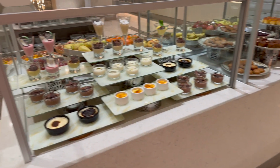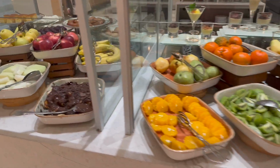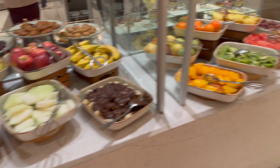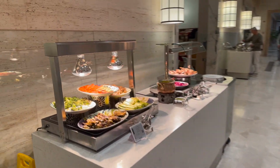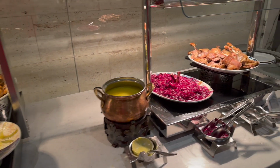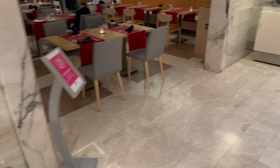Just a few other bits. Got all your fresh fruit. Chocolate bananas, pomegranates. One of the things that we've just noticed, although it's Asia night, you've got all your baby vegetables, mushrooms, and duck a la orange. So, a really good option on Asia night.